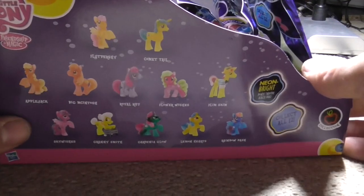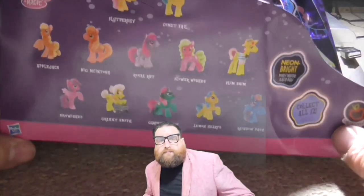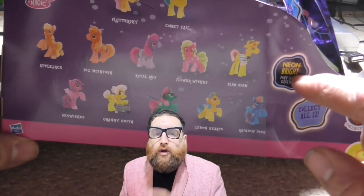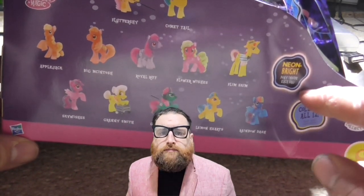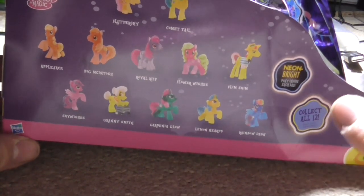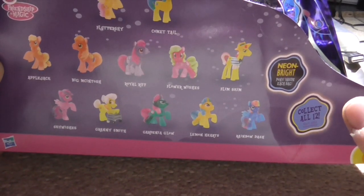So I thought I'd do it again, because they just recently released some new models. And I have most of these anyway, I think. But these are neon bright, and fools like me that are completionists, I had to have them, obviously. So I thought I would do the same thing again, and we'll just see how it turns out.